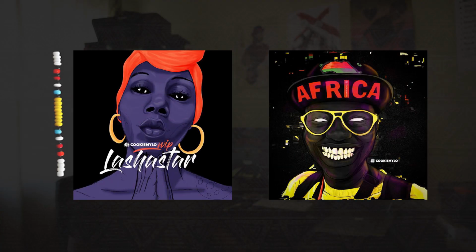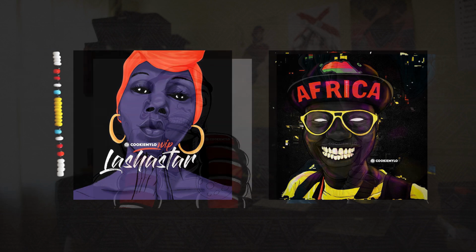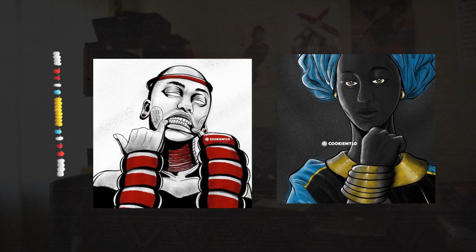The difference between 2D and 3D is, I don't want to say dimensions. 3D has an extra dimension. With 2D there are different techniques within 2D as well.